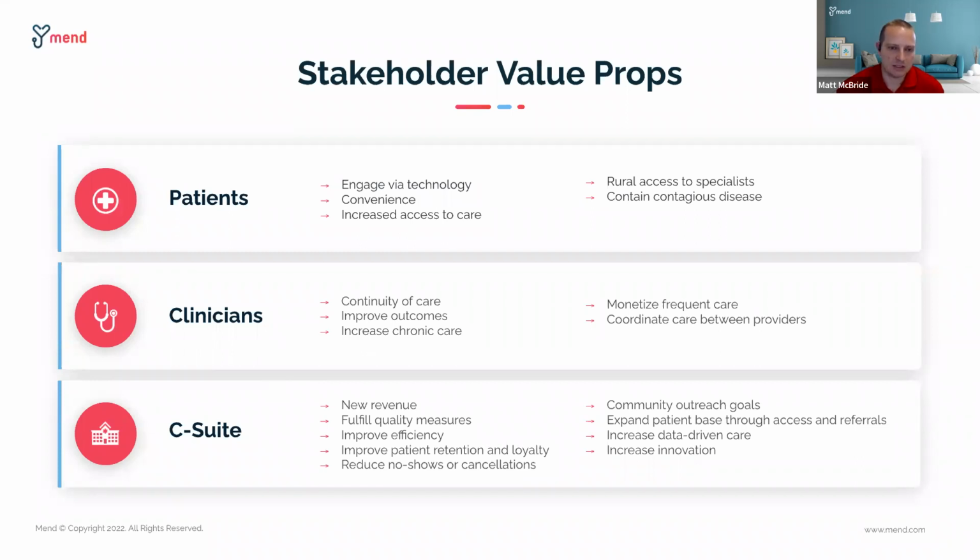And I think that ultimately leads to things that clinicians are looking for, to improve outcomes, keep patients compliant in their care, and just have a better, overall continuity of care, which then I think leads into the C-suite, where I think a lot of patient engagement tools result in lower no-show rates. So we're talking about maybe increasing revenue, meeting quality measures, making things more efficient, maybe less manual for staff. So really there is a win for everybody. And it's going to be an important part of the future of how healthcare is delivered.